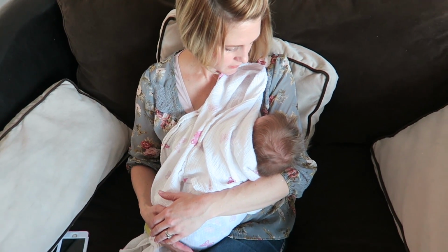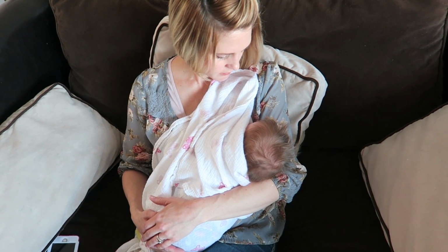I am breastfeeding my baby, but I always keep some formula on hand. I've used formula to supplement many times with all of my children, and I think it's a great insurance policy to have in the house or with me in my diaper bag at all times.